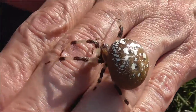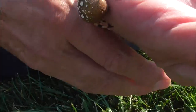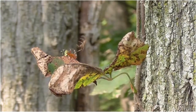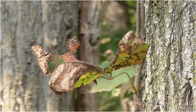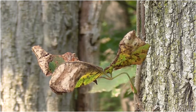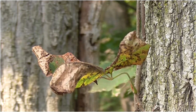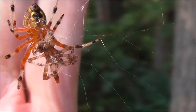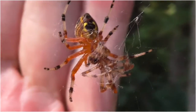That Golden Garden and this one, and I have to say also the, what's the other one? Marbled Orb Weavers. Those are my favorite. This might have been a male. I hope he fertilized her. They're pretty cool.